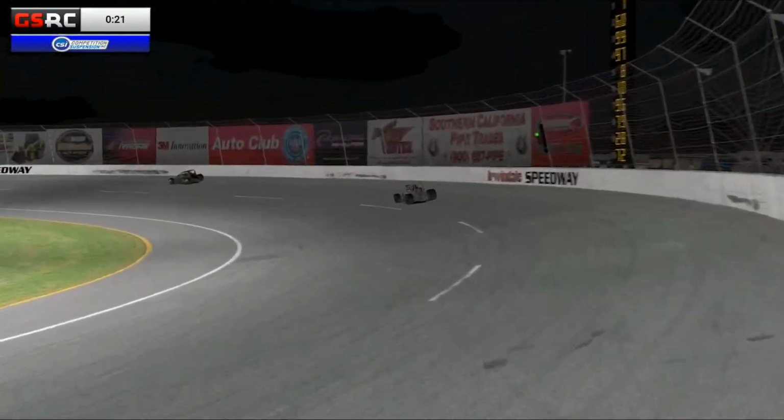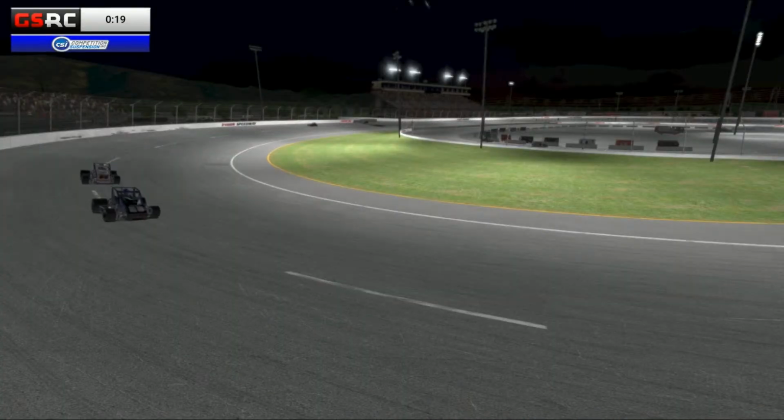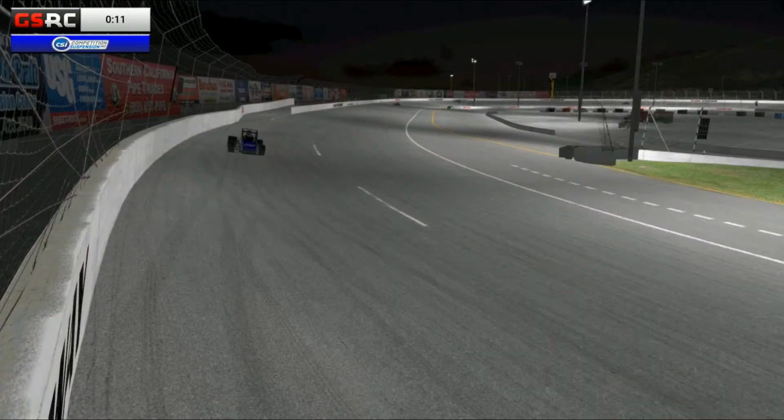414 car there, just lost it out of the final corner. 20 seconds left under the night sky here at Irwindale Speedway. And we will go racing one final time in the CSI Shocks Paved Sprint Series.